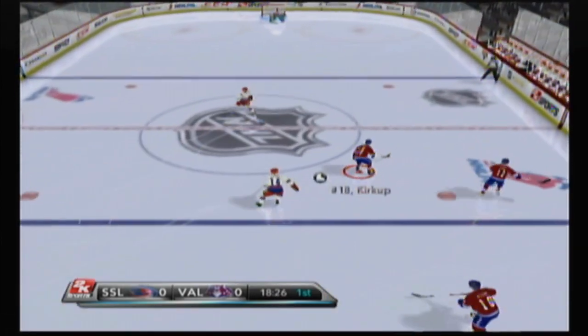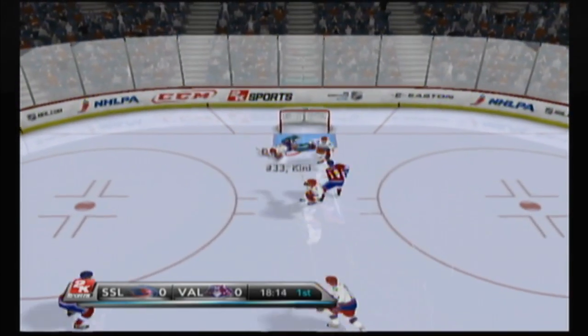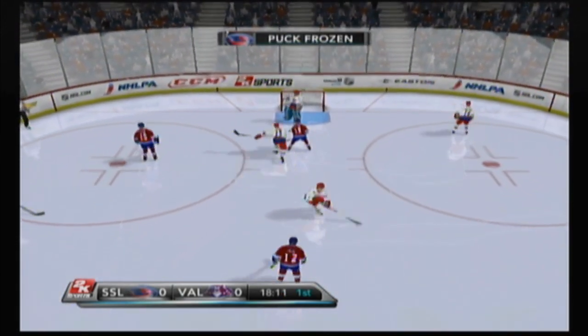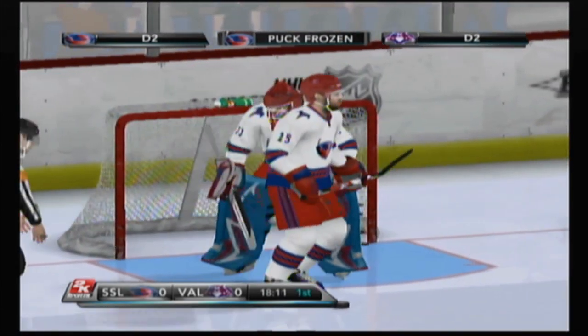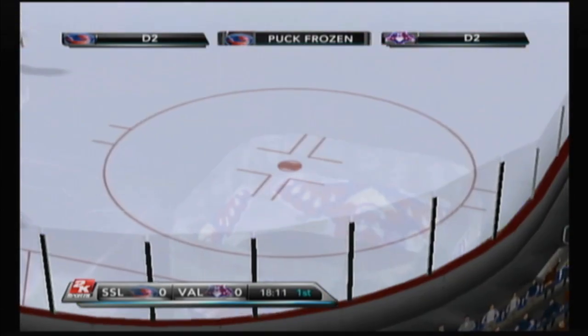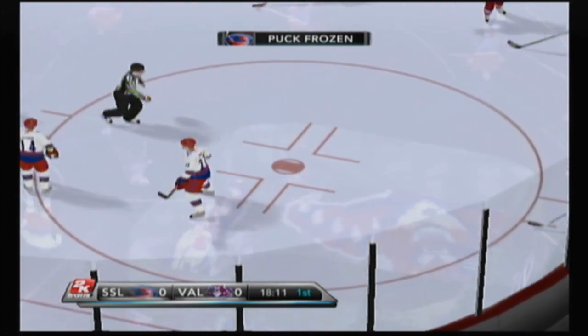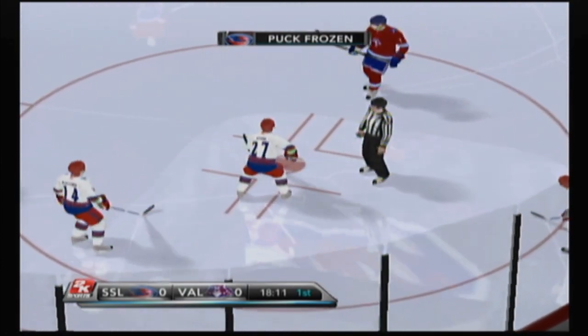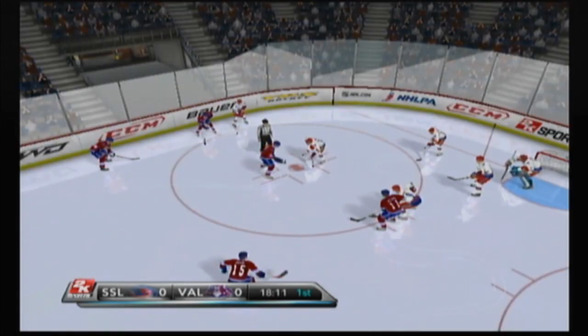Now King, long pass up, finds Cole Kirkup. Kirkup streaking toward the goal, takes a bit of a hook, still gets it on goal. Morgan Keeney down, covers that one up to make the save. We'll get the first face-off of the hockey game, other than the opening one, of course. The puck being frozen by the South Shore goaltender. The face-off inside the Lumberjack zone. The right side of Morgan Keeney getting the start here today.